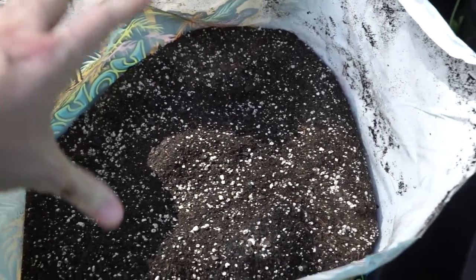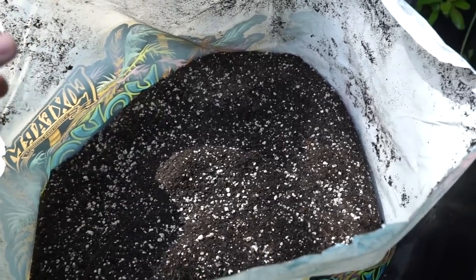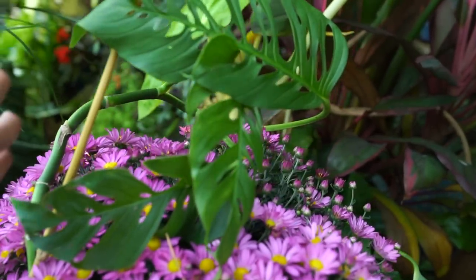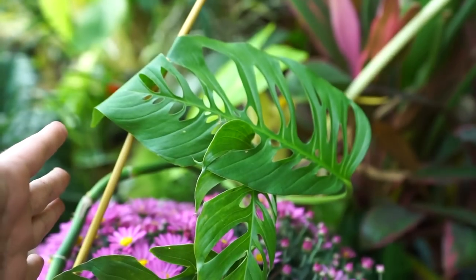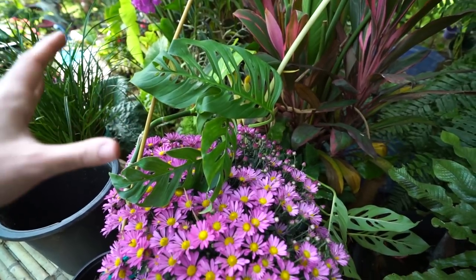And with this, for some of my aeroids, I don't really think I'm going to add much to it. I have liked the airiness of it just on its own. So now, I can go ahead and start getting some things repotted. I'm only going to do a few in this video. It's one of those things that just gets redundant after a while.